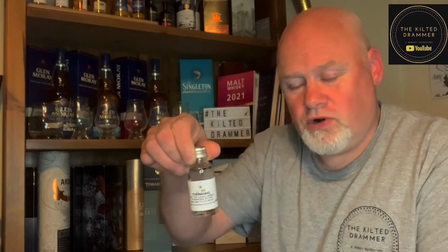So dining room drams, as you know, we look at some of the samples and miniatures that I've got lying around, and the one I've got tonight is something I'm a little bit excited about. I've managed to get hold of a sample of Torabhaig. Torabhaig's a new distillery over on the Isle of Skye. Previous to that, we just had Talisker on Skye.